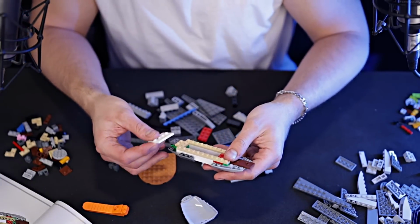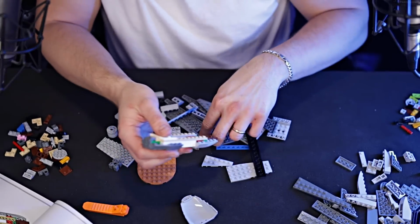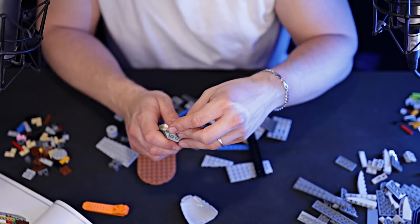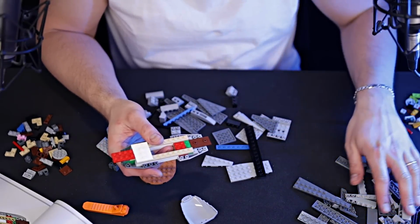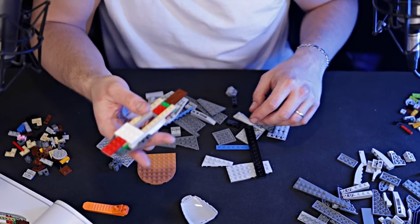So on the back we want the white pieces with the four there. So that's looking good. That goes on the back like that. I don't know why this build excites me greatly.